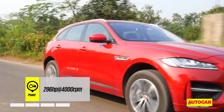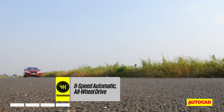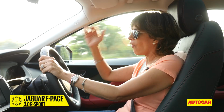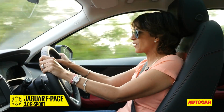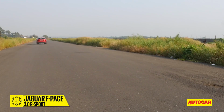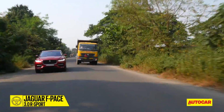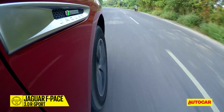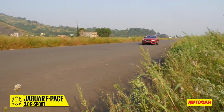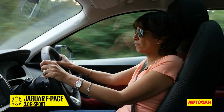The 8-speed gearbox does the job of swapping cogs efficiently, and I rarely had to access the paddle shifts. Put your foot down and you get this nice, long, linear tug of acceleration. Getting up to triple-digit speeds is really easy. There's ample torque to help you cut through traffic gaps or overtake on a highway. And performance is right up there, getting to the 100 mark in just under 7 seconds. In fact, the whole experience is impressive. And being behind the wheel of this is definitely an involving experience.